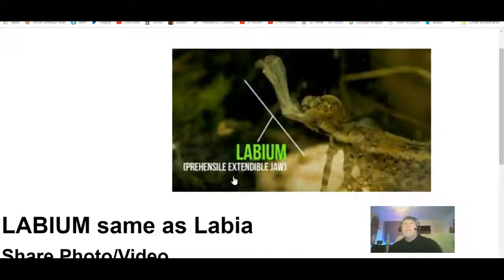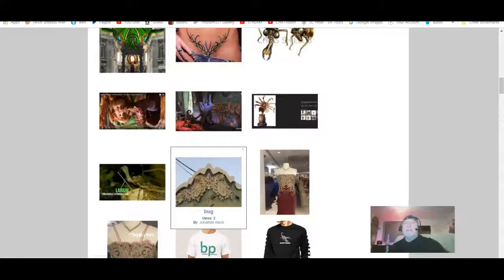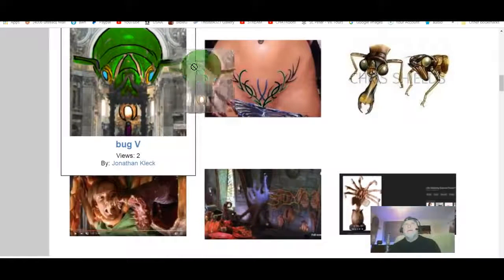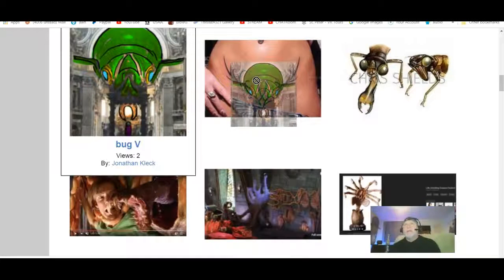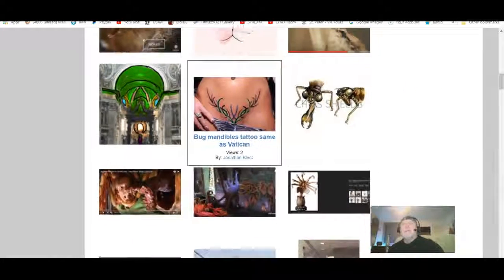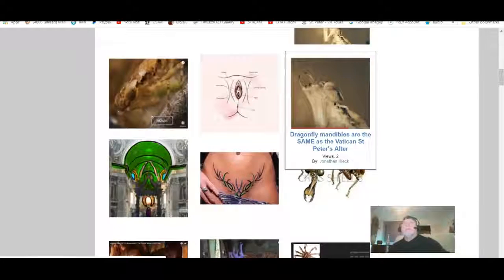The mouth of a nymph has a very interesting name. That mandibles, that prehensile extendable jaw, you know what that's called? It's called a labium. The prehensile extendable jaw that reaches out and grabs its victim is called a labium. You know, like the female anatomy is called a labia. And isn't that fascinating that this girl right here, right above her labia, has the identical thing as the largest altar in the world, and she has the same exact thing as a dragonfly nymph.